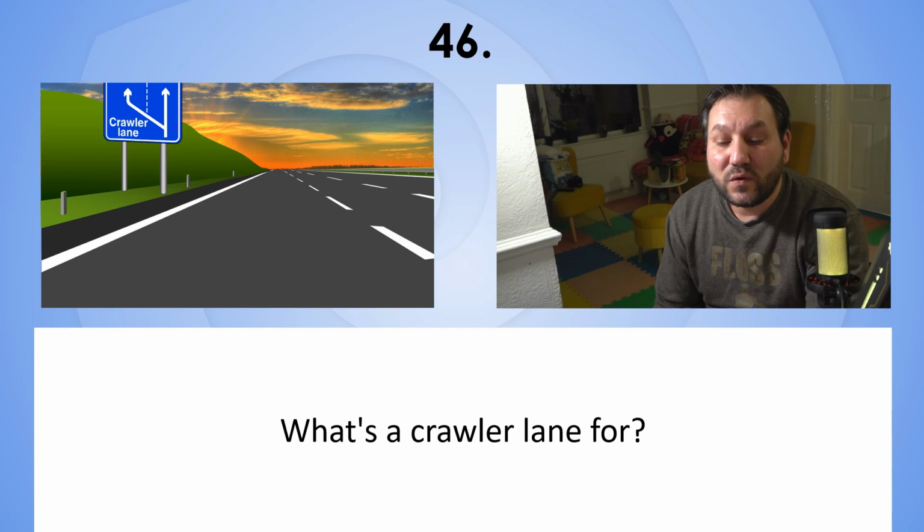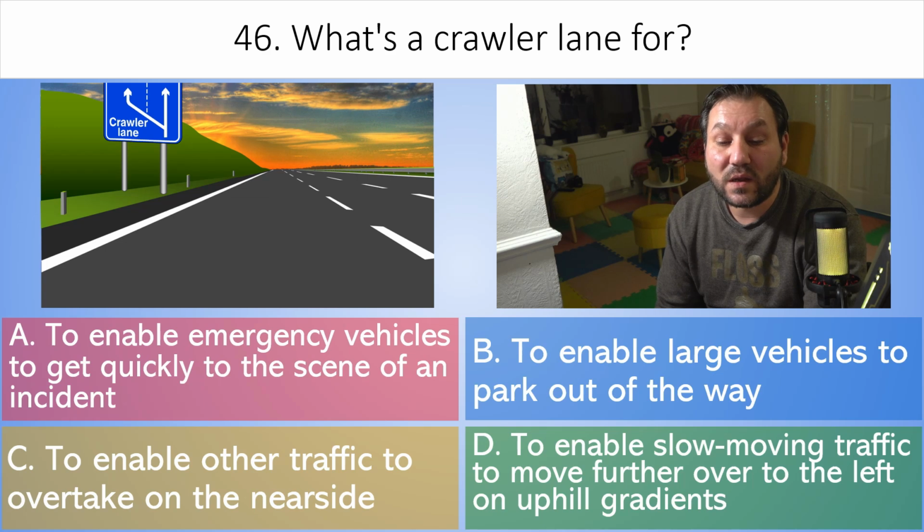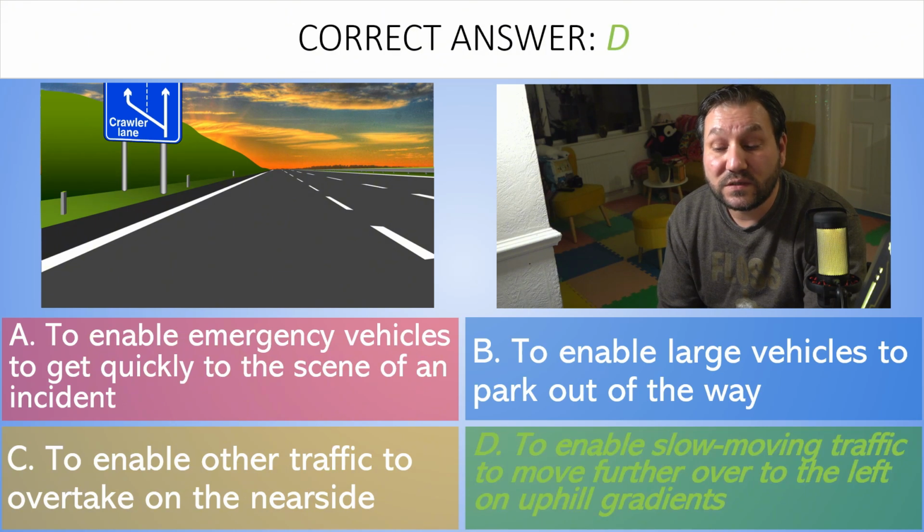46. What's a crawler lane for? A. To enable emergency vehicles to get quickly to the scene of an incident. B. To enable large vehicles to park out of the way. C. To enable other traffic to overtake on the near side. Or D. To enable slow-moving traffic to move further over to the left on uphill gradients. And the correct answer is D. To enable slow-moving traffic to move further over to the left on uphill gradients.